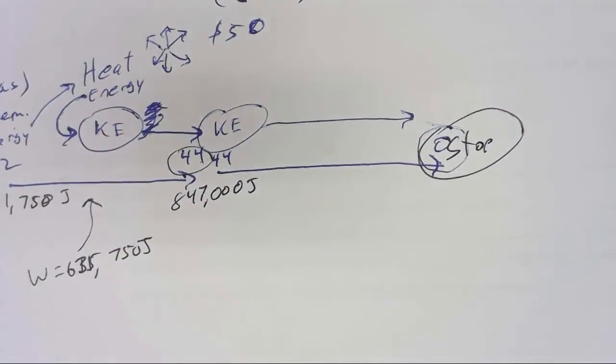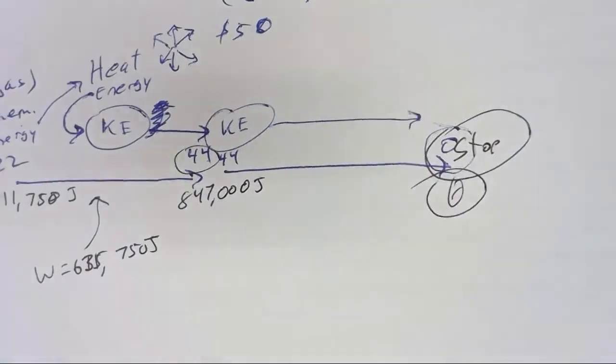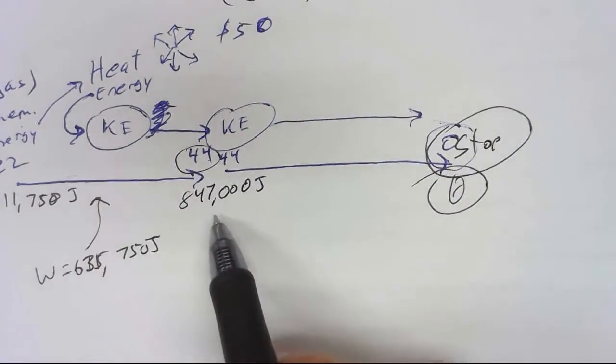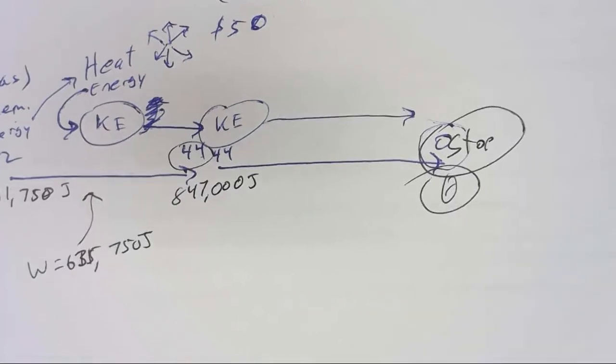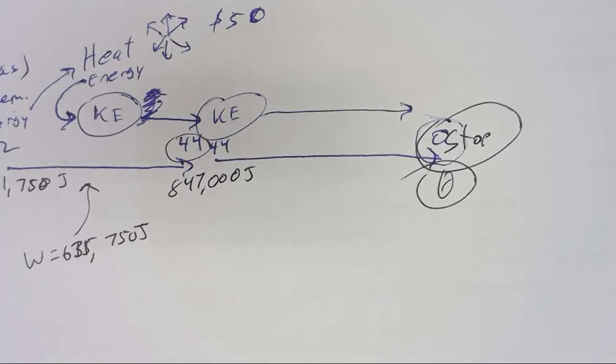How much energy do we now have? Zero. You had $847,000. What happened? You spent it all. Where did it go? Just like money, it's not destroyed. It went somewhere, and you actually got something useful out of it.